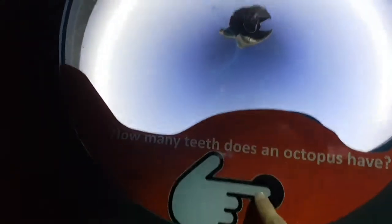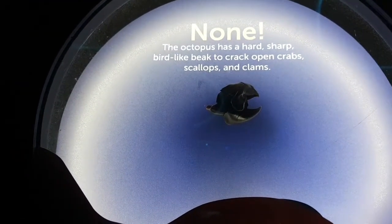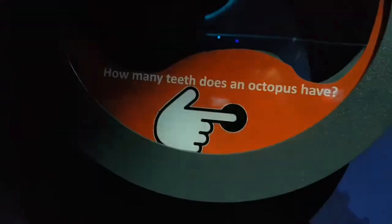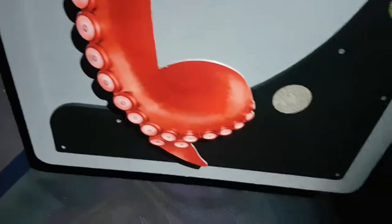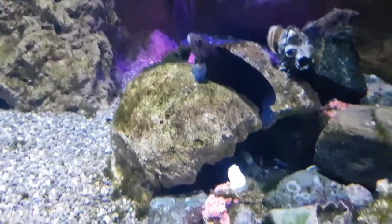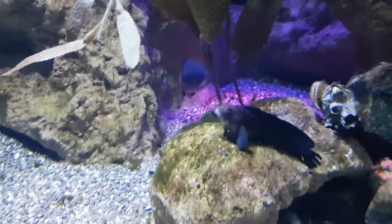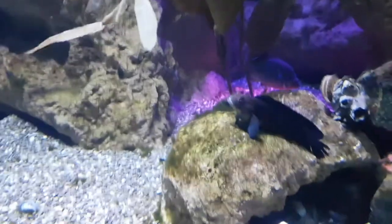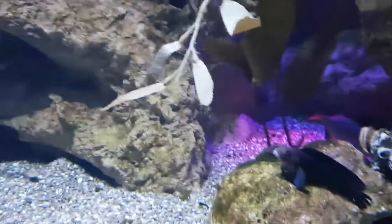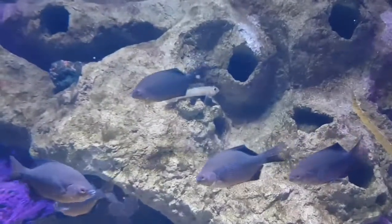So it says push the button. No, that's just a flower. Right there. Oh, he's moving. I think he knows we're talking to him. Oh, he's looking at you. Hi. What are you doing? He's so cute. Look at all the fish. There's one on the rock right there.